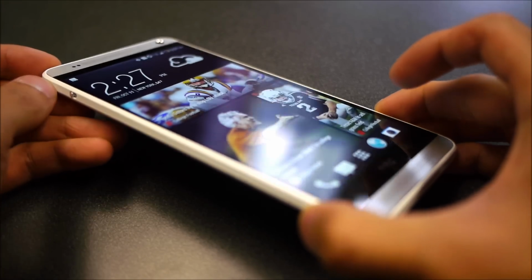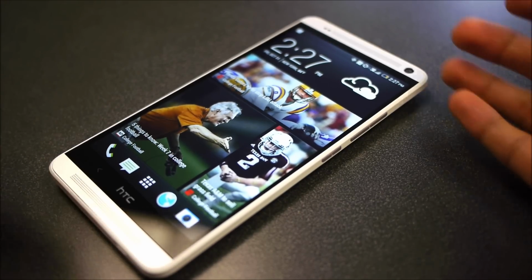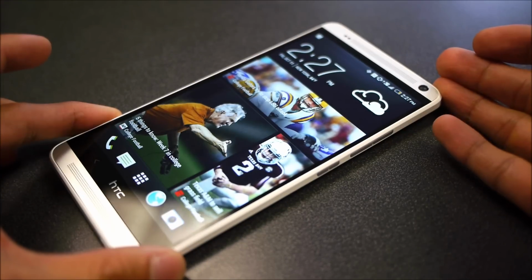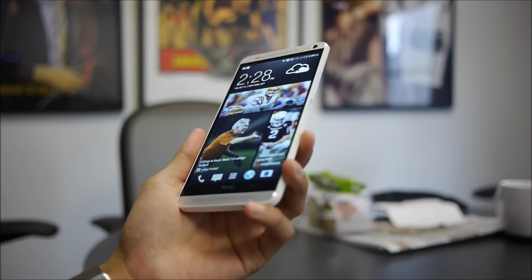And I'm just going to quickly show you the device. Basically, if you're familiar, of course, with the HTC One, the flagship for this year, it's essentially a bigger size version, and of course some new features found with it, both the hardware and also software that I'll talk about right now. Okay, so here's the HTC One Max, and like I said, it utilizes the same design footprint as the HTC One.